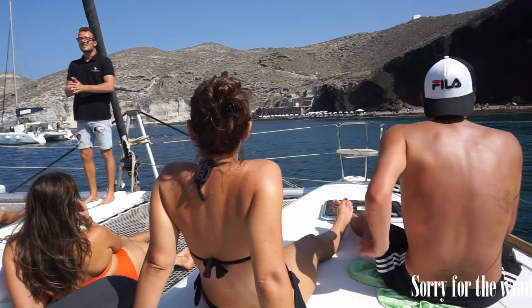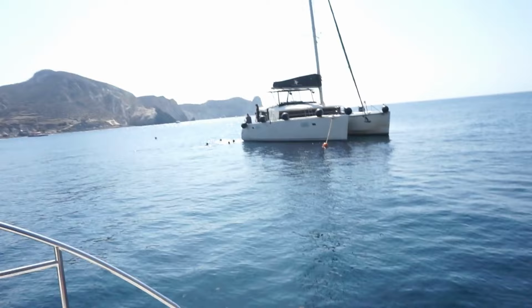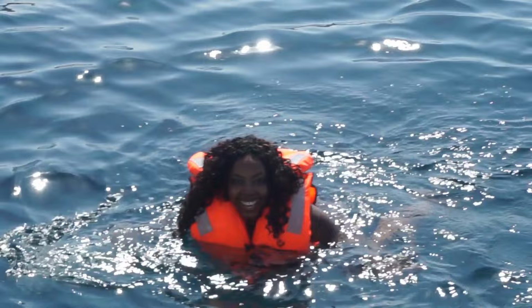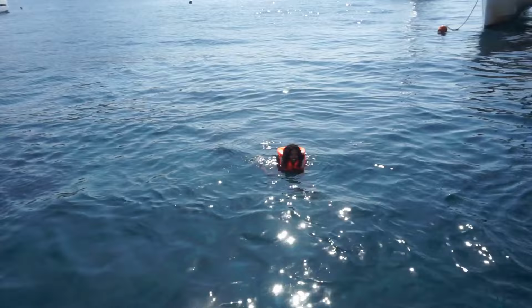So I think we are going to jump in the water. I'm scared because I can't swim, but he can. So I'm going to put on a life vest and go in there. Here's what it looks like. I'm taking a video. I took several pics.